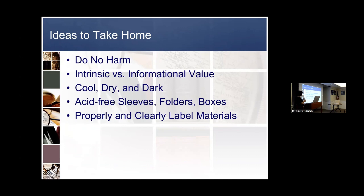Again, our major ideas, our takeaways are, do no harm, right? We should always be thinking about the long-term consequences of what we're doing. And just because something seems like a really good short-term solution doesn't mean it's a good idea in the long term.